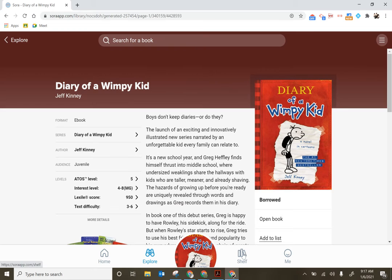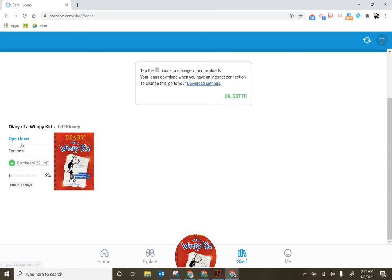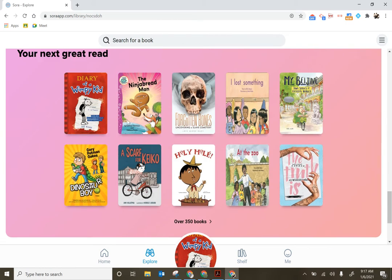We've checked it out. It's now going to appear here because it's the current book we are reading, but it will also be on our shelf. So students click a shelf, they can see every book that they're reading. They can see it is downloaded for temporary offline use, and it is due in 13 days. They can reborrow the book after that day period is up, or renew the book shortly before the day period has ended if they want to continue reading that book. There's no limit to how many times they want to borrow books in our school collection. They can click on Explore and go back to Explore to search for even more.